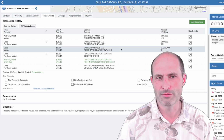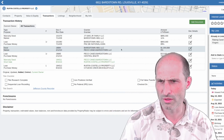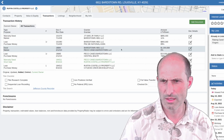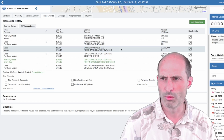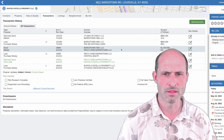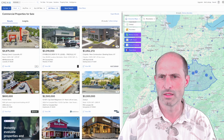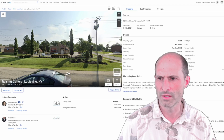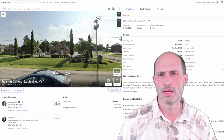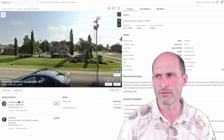They probably got frustrated later on because then they did a short sale. The banker took it in the shorts, right? That's what a short sale is. A new company came in and bought it for 3.6 million, got 80% financing. This was 2016. Looking at the listing and the history of the property, it looks like the franchisee that built the thing went belly up, and Raising Cane's corporate came in and took over the location and ran with it from there.